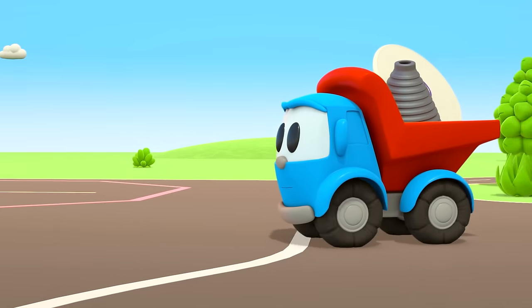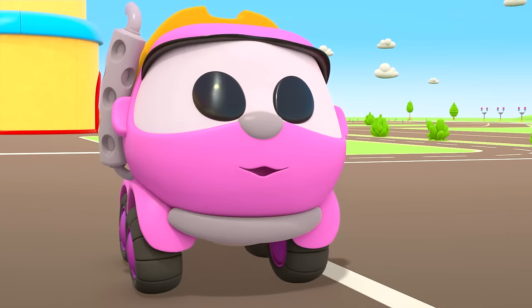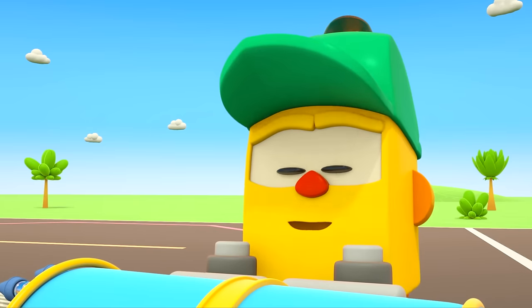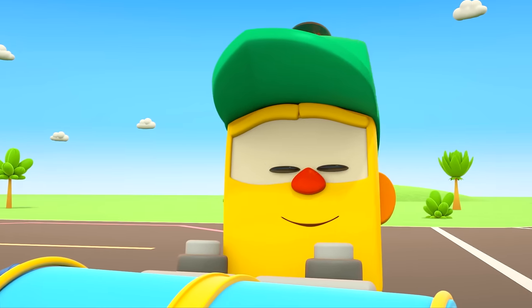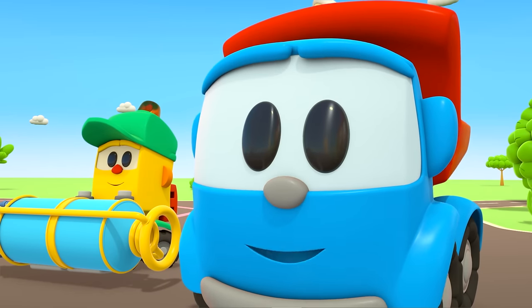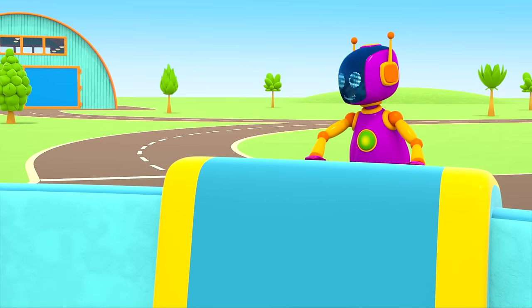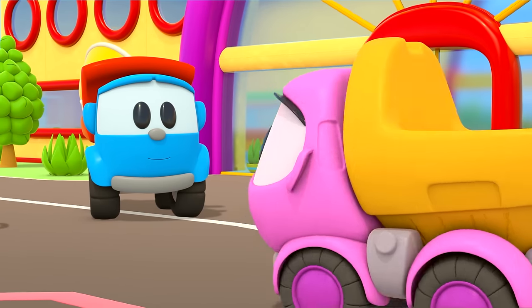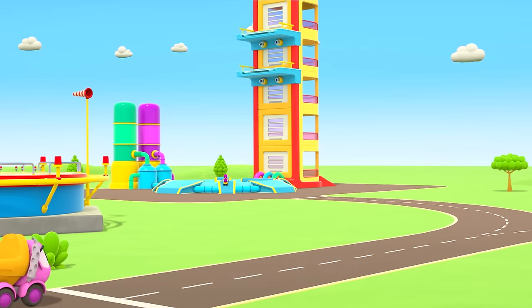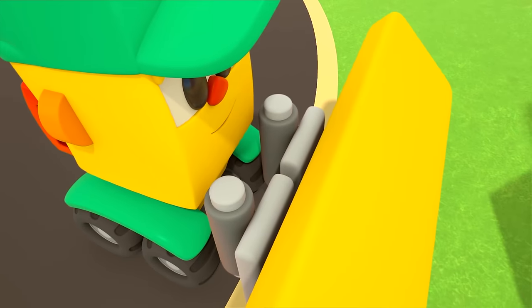Huh? Hello. Hello. What have you got? A rocket. We're going to build a rocket. We're sending the robots to the moon. Oh, wow! Then I'm coming along. First, they need to fence off the area where the rocket is going to take off.